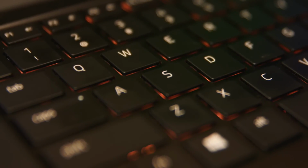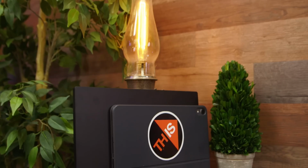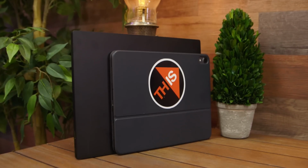I'm curious, Matt, so obviously the Blade Stealth has some advantages in size, but I feel like part of the reason why we were even doing this video is you had a lot of thoughts on switching from Mac to Windows, right? Beyond the hardware, have you found yourself able to use the Blade Stealth to replace your MacBook to do things like Photoshop and some of the more productive tasks that you do for This Is? I would say right now I'm about 80-20 going from Windows to Mac for just my daily life.